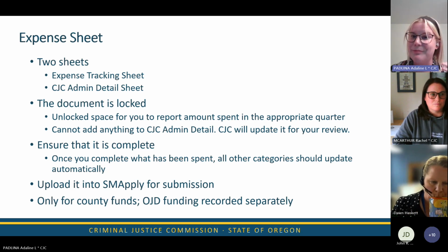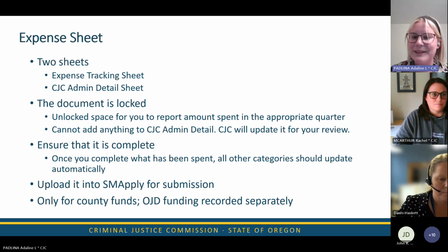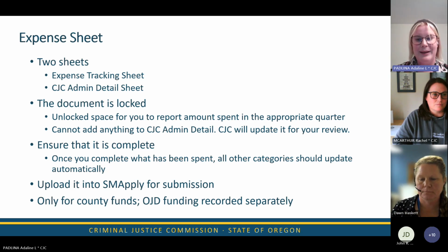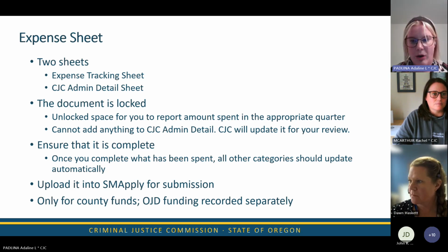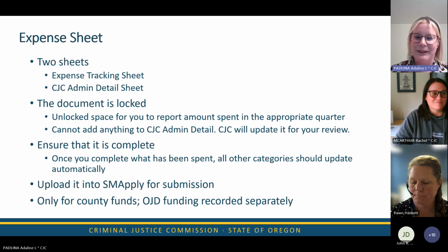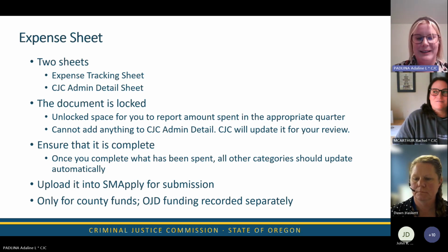And I, as I mentioned, am really new to the CJC, and I've put a lot into these expense sheets. So if you notice any changes that need to be made, please, please, please let me know, and I'll get them fixed as soon as possible. I cannot tell you how much spreadsheets start to look like when you're looking at 52 courts, I believe. So let me know if you noticed anything, and we'll get it fixed as soon as we can.